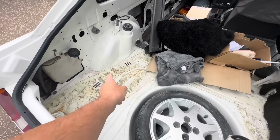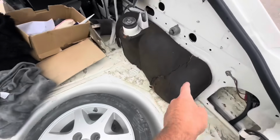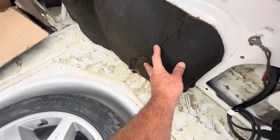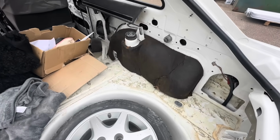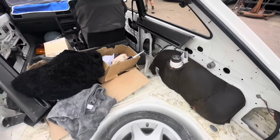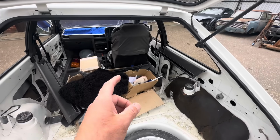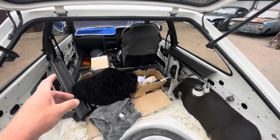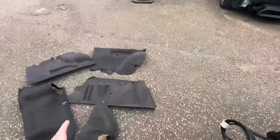So I need to order these sound deadening pads and get those put down. A couple of little bits like these are cracking. I know that's not the end of the world, and we can just go over the top of that with some of that tape, but really if I can source a couple of those that are in lovely condition, it's going to be no hardship to swap them over. The rest of the interior is in beautiful condition, and apart from that driver's seat, I've had the back seats and the front seat, the other side, at the valeters and they have been properly shampooed and cleaned. So I've got all these little panels.